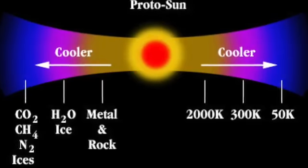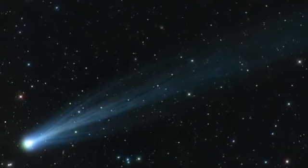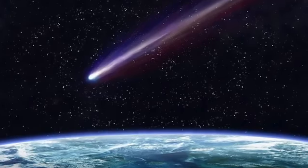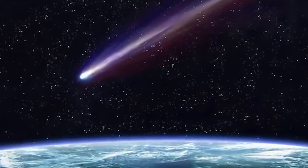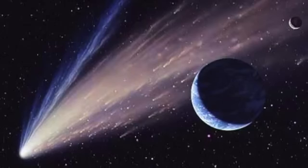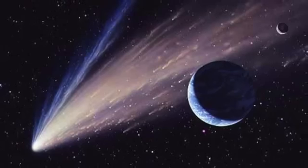How did material transport between the inner and outer edges of our solar system? Astronomers believe that comets have played a contributing role in the transportation of elements to different planets. Comets containing rocky material may come off terrestrial planets and hit gaseous planets, as well as comets containing gaseous material and water hitting terrestrial planets.